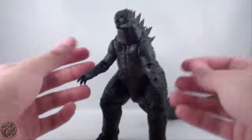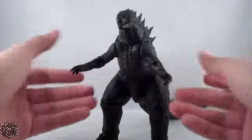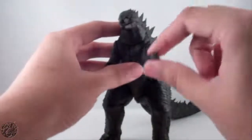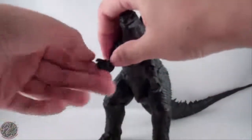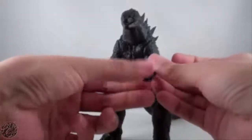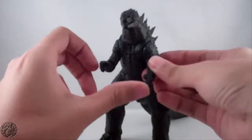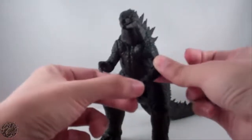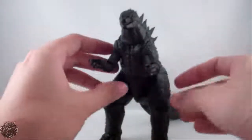can see right there. Arms go out to about that far, go in that far, do a full 360. He bends at the elbow for both arms, spins at the elbow. He has a ball joint at the wrist, as you can see right here. Well, I don't think you can see it, but he has a ball joint at the wrist, and it's the same for both arms.